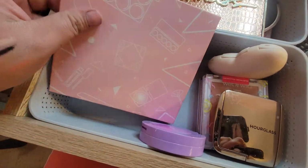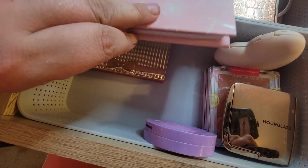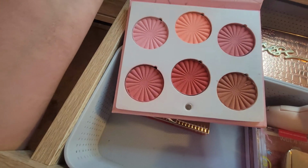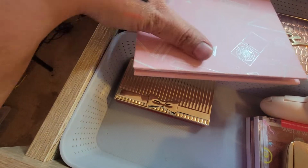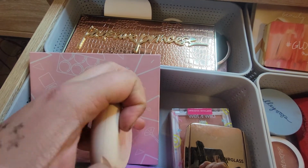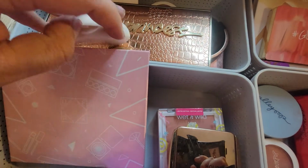And then I have this Ofra Cosmetics Charm Your Cheeks palette. Definitely keeping this. It's a very, very nice variety of pinks and darker berry tones and kind of like this brown color. So I am definitely keeping this. It's a beautiful variety. And then I have this ColourPop. This is Kiss and Tell. This is part of their Valentine's collection.